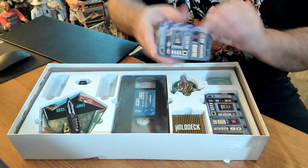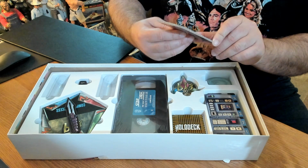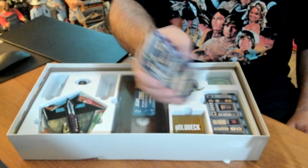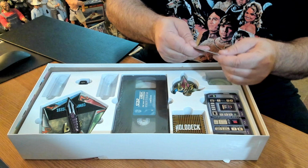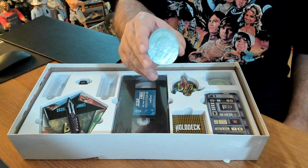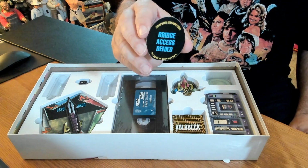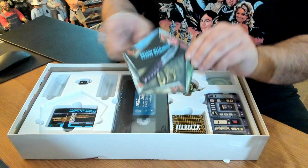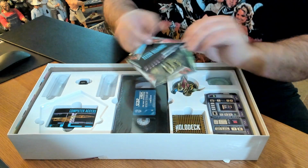We get this little, it's basically a tricorder, but it's used, I believe, with the 5, 4, 3, 2, 1. It's to record some of your progress in the game. You have these little, they kind of look like a saucer section from the ship, but they give you different messages. Bridge access denied. Okay, and then we get the spinner. Very cool. Klingon knife. All right.